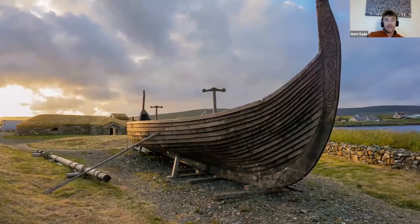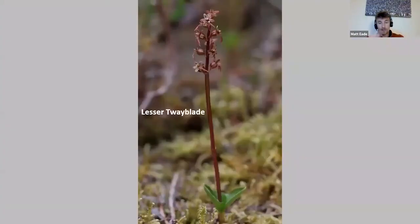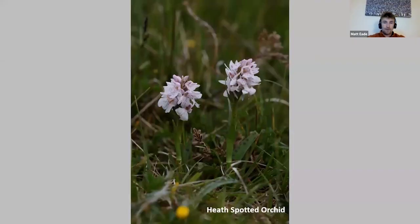We also get to visit and stand on the Shetland Viking longboat for those that are interested, but it's also a very good spot if you're botanically minded for rare plants. So on Shetland, there are 4 species of orchid. This is the lesser twayblade. If you hold out your little finger, it's roughly the size of that. So it's a very small orchid, but well worth seeing if you're into your plants.